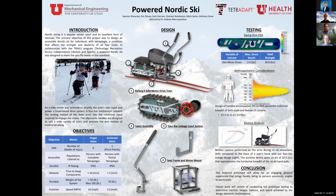And in figuring out how to design for all these different dimensions under the testing section and anthropometric considerations, we used the online Open Lab tools, which contains a database of US human dimensions. And so we designed the lever arms to suit a range of deltoid breadth, or shoulder width, of about 15.5 inches to 21.5 inches. And we were able to accomplish that.